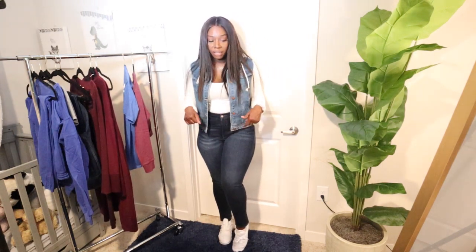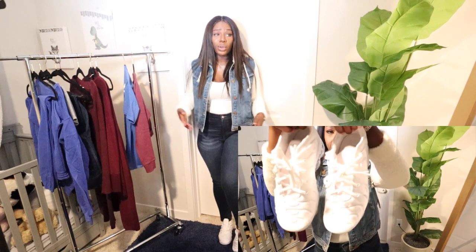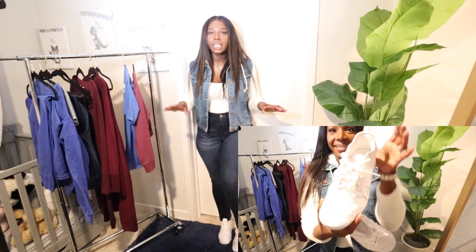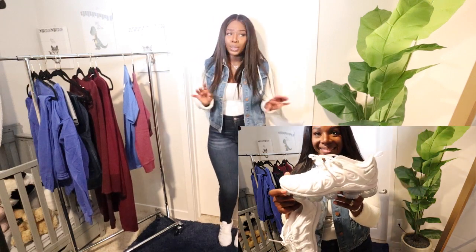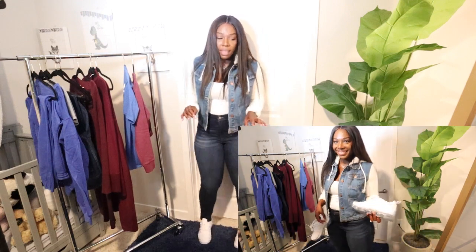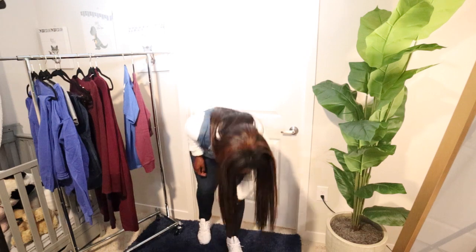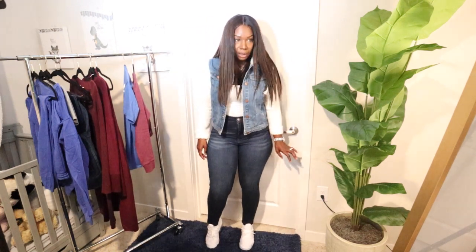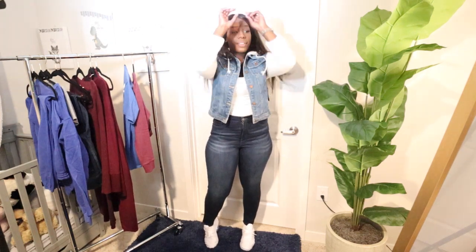You can take this from the tennis shoes, you can put on some booties with it, or you can put on some boots with it. But to keep it casual and cozy, I would recommend wearing some icy white Air Force Ones or some Air Max. They're really cute. They do not come all the way down to the shoe, so you'll have a little bit of sock out. But nevertheless, still a cute outfit, very comfortable.